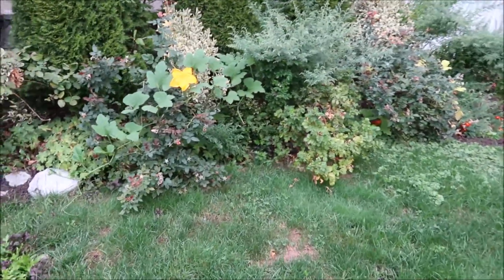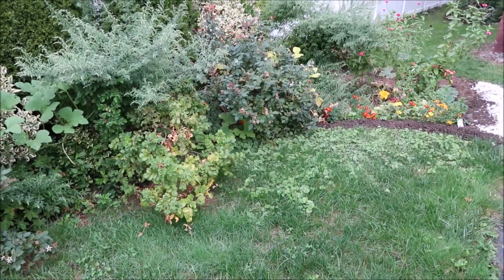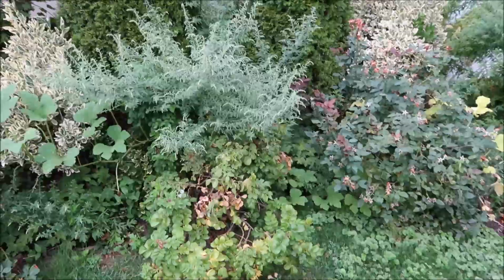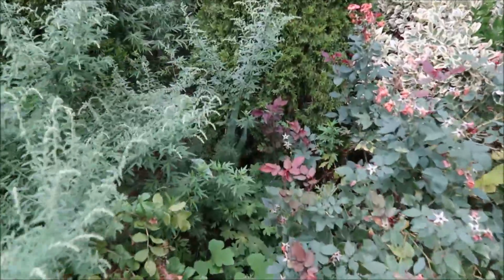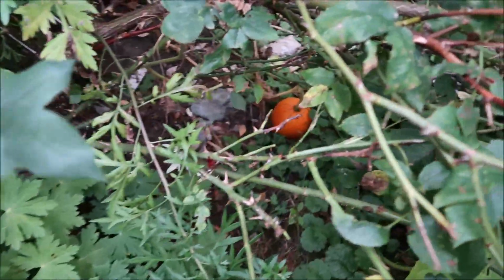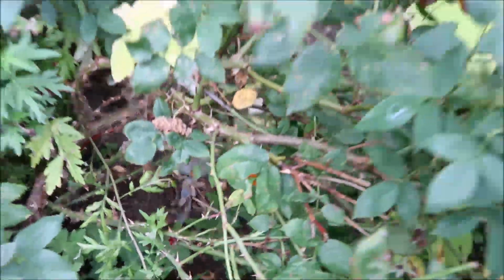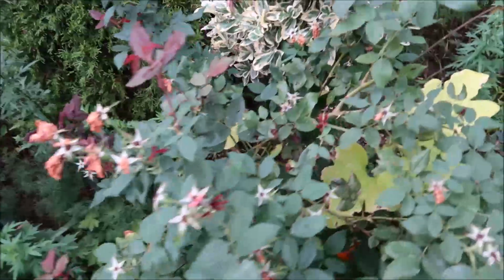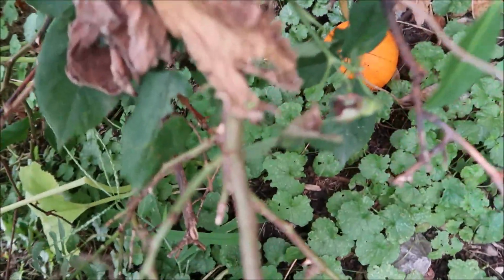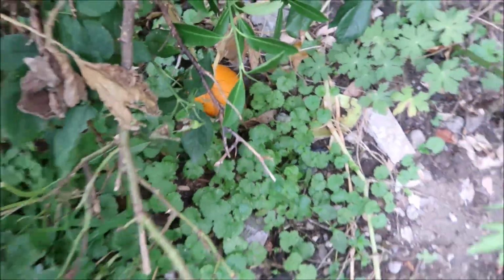Now, this has been an experiment. The pumpkin. Planted the pumpkin in the patch right here. And let's follow it. I think I see something orange. You're gonna be with me as I discover it here. Is that a pumpkin that I see? I was wondering if I was going to get anything from this pumpkin patch. And yes, there is a pumpkin. Small, but I'm sure it's edible.